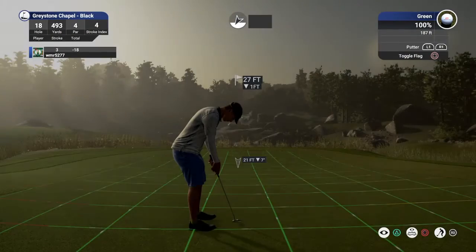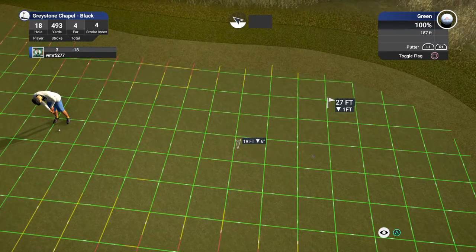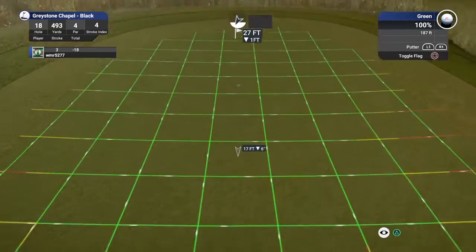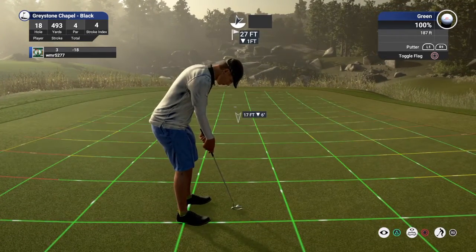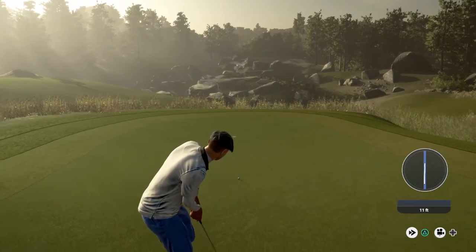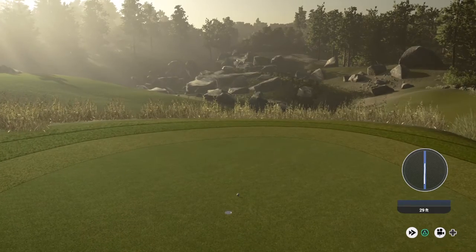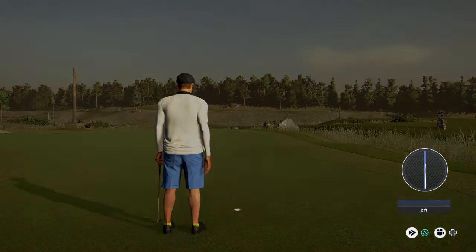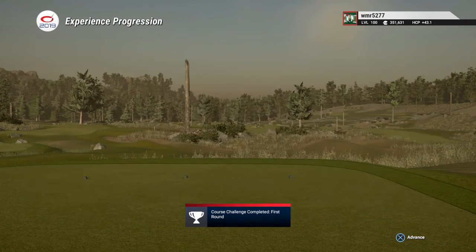All right, here we go. This one for the birdie. Ugh, just going right by the hole. All right, nice little 2-foot putt. Nice putt. And when it's all said and done, you end up 18 strokes under par. Well done.